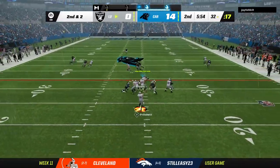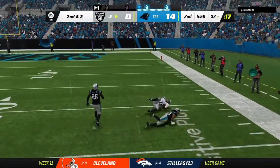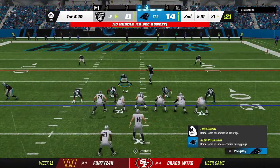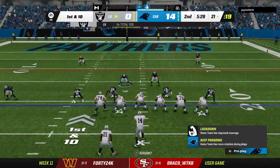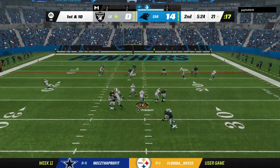Play action. Pritchett going for Metcalf on the deep ball. Well, this is taken in. It's complete. And he's brought down here just outside of the 20. So the big play gets him all the way down to the outskirts of the red zone here for 1st and 10.